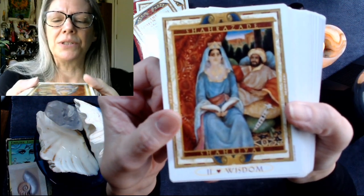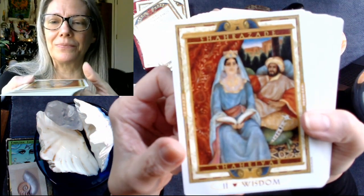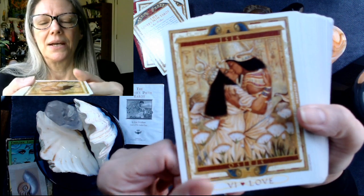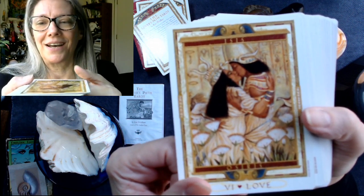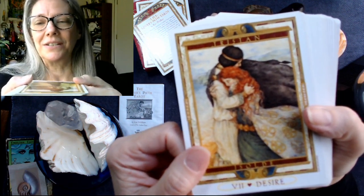And then we have wisdom, Scheherazade and Shahryar. So Shahryar must have been the king that she was telling her stories to. The love card, Isis and Osiris. Lovely. Desire is Tristan and Isolde.